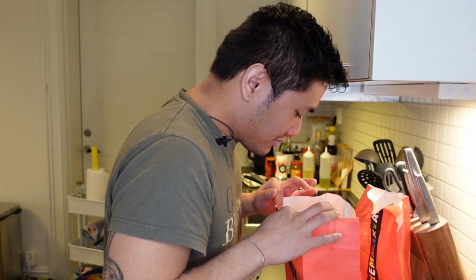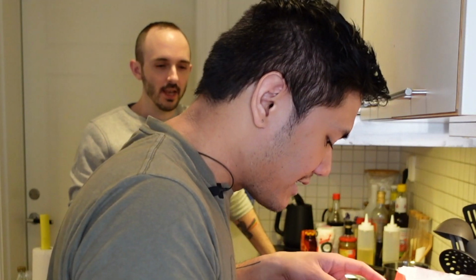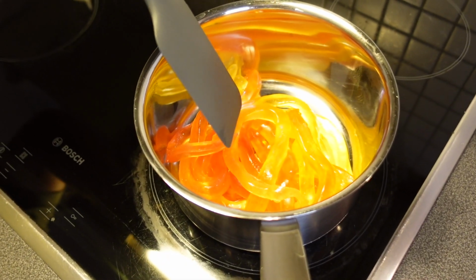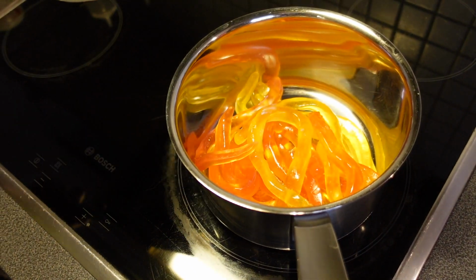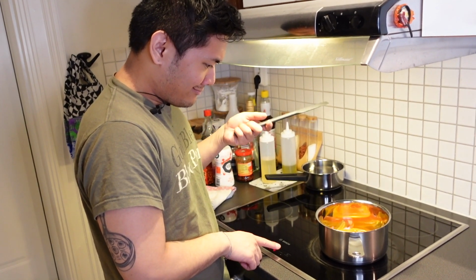Which one do you want to do first? The worms? Yeah, so we can make the mistakes on that one. Okay, I guess we just heat it up. No more than medium-low, because you don't want it too hot. You don't want to burn it.